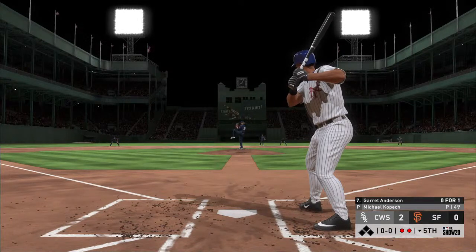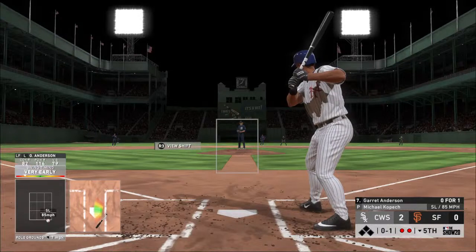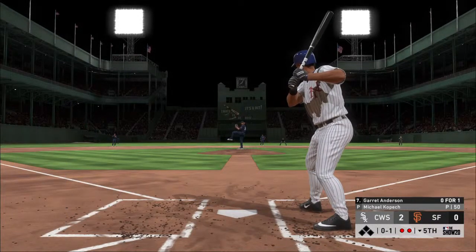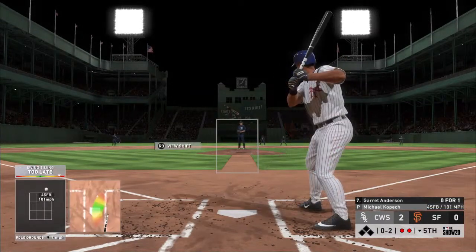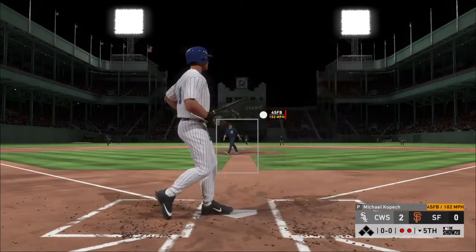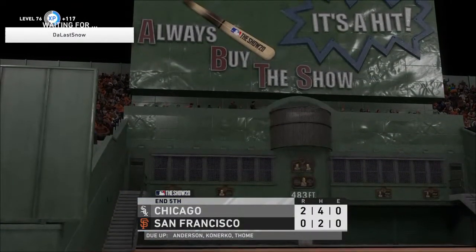50th pitch of the game on its way. Tried to check it, and it's 0-1. A good rip that time by Garrett, but he comes up empty. 0-2. Now here it comes. And he's got himself another one as he picks up strikeout number 9 here, and the side is retired.